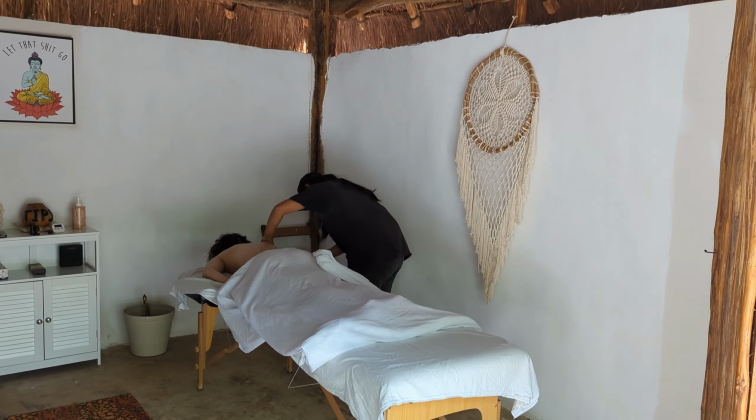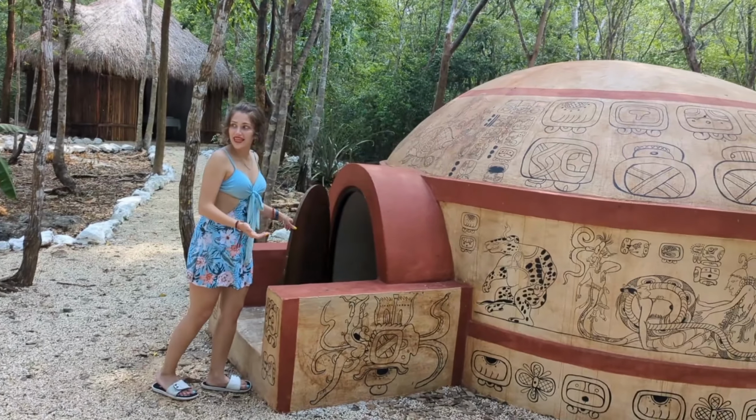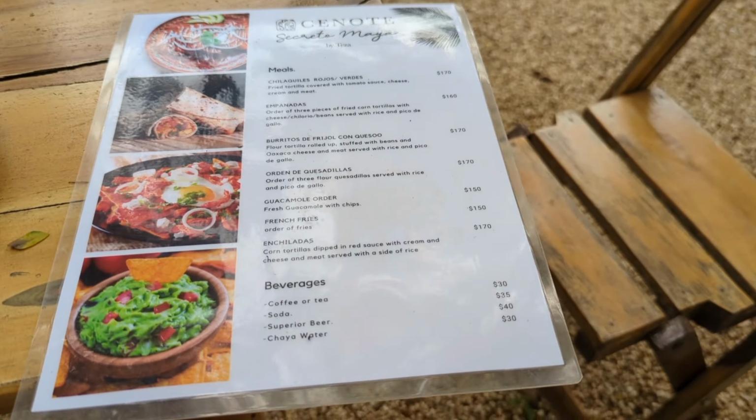You can also get a pretty affordable massage in the forest and enjoy the decorations, including a small Mayan hut. There's also a restaurant here for dining, nothing fancy but very local and authentic.